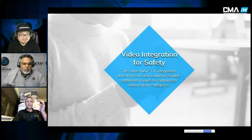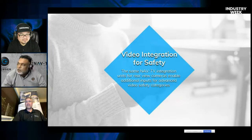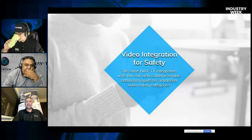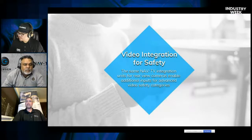So you've seen rear view camera, you've seen front view camera, you've seen trailer camera. What else can you do with video integration? We started off with entertainment, and that quickly led to safety. And the safety category really has gotten very large over the last couple of years.